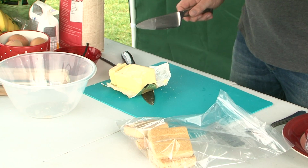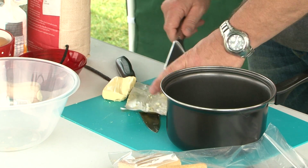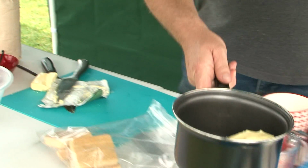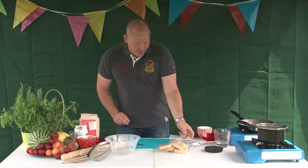So we've been putting 200 grams of butter into the saucepan here. We're putting it on a very slow boil. We don't want to burn it, we just want to melt it down. It should be at room temperature and should take no longer than a couple of minutes. While the butter is melting, we're going to be getting our shortbread base ready.